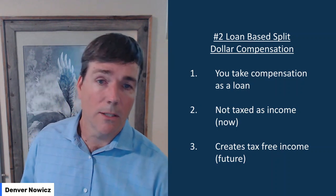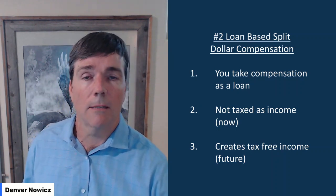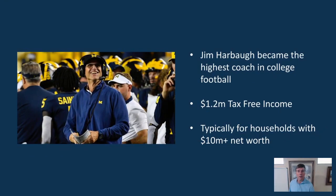So it's another one of those strategies that is very underutilized, but one of the more high-profile cases of that would have been Michigan coach Jim Harbaugh. He became the highest-paid coach in college football a number of years back now, using this particular strategy. And so the University of Michigan put $2 million a year into a tax-free bucket for him, a life insurance strategy, like we're talking about with 3-to-1 matching. Then he has this $1.2 million tax-free income that comes out, and as a death benefit, at the end of the day, that goes back and pays back the charity.